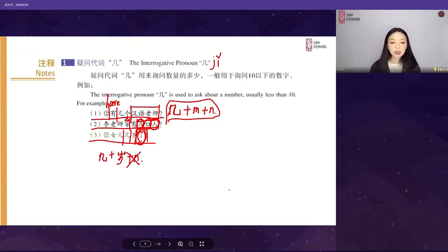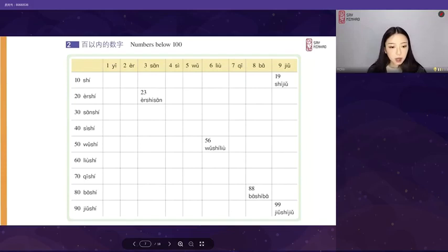Okay, this is the structure and the special occasion for 几. One is 几 plus a measure word plus noun, and when we are asking about age, we don't need to put a noun after it. So this is the interrogative pronoun 几. Next one is numbers below 100.